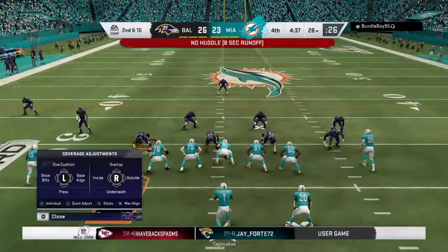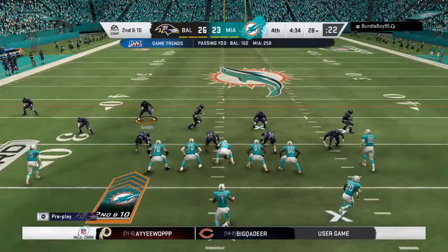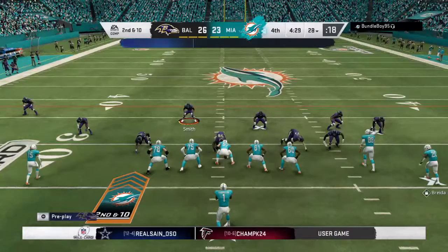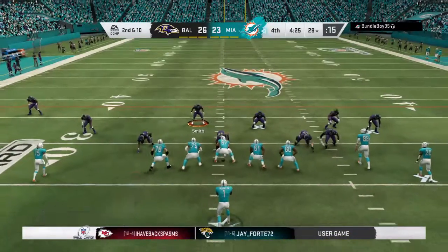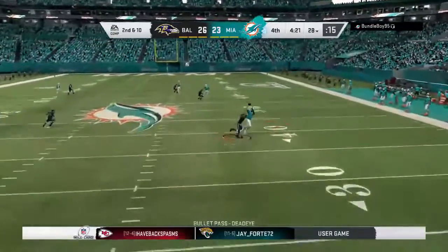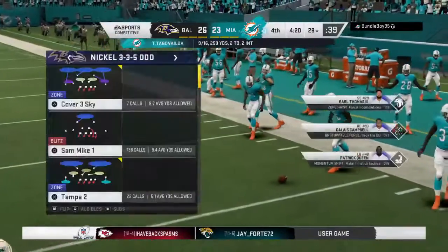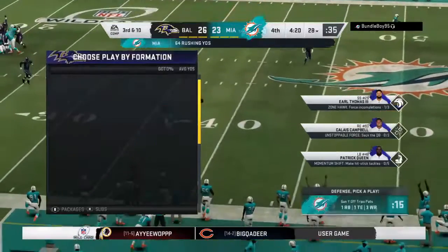No gain on the play. It'll be 2nd down. 28. Here we go, here we go. Mike, now he'll look to throw here on 2nd and 10. And that'll be incomplete. Took a pretty good shot as he tried to pull that one in. Couldn't hang on. 3rd down.